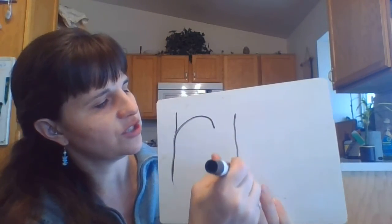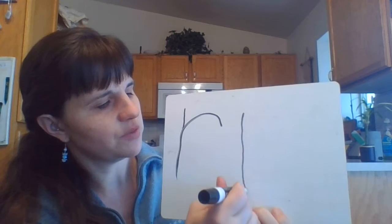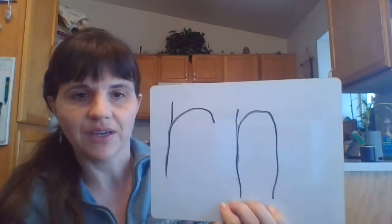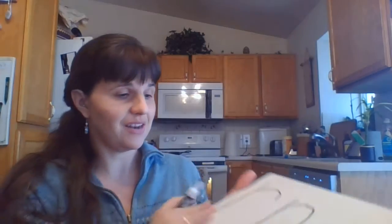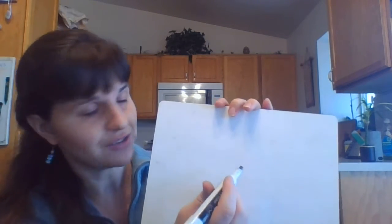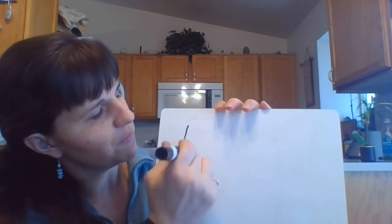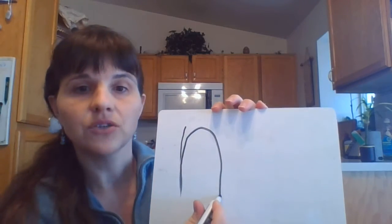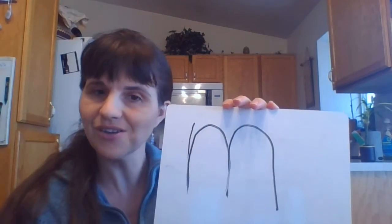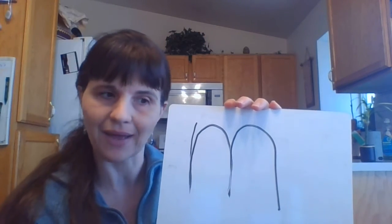What does the R change to? Dive down, swim up, come all the way around. An N. R and N. They're both diver letters. We are going to change N into a new letter. Dive down, swim up, come around. Don't pick your pencil up. And around. What's that letter? Oh, now we know our lowercase m.